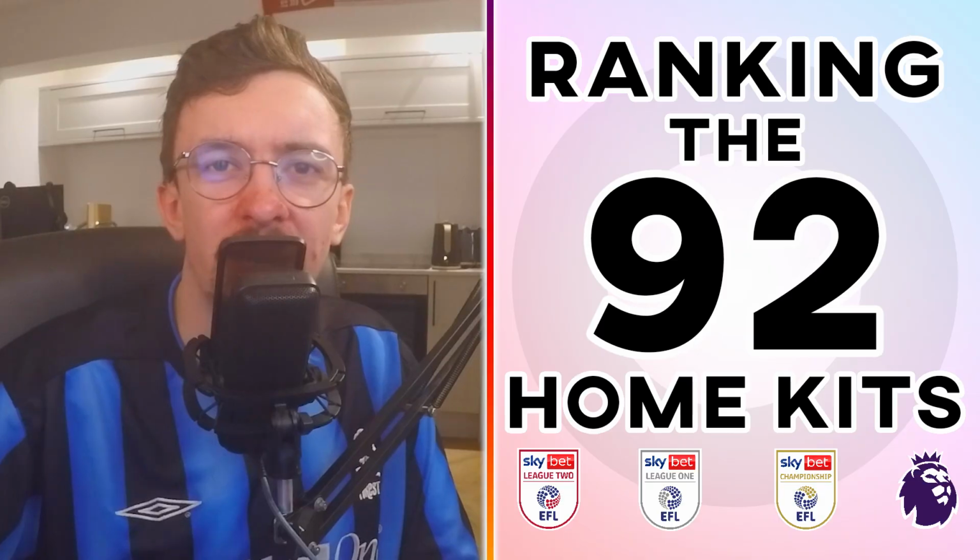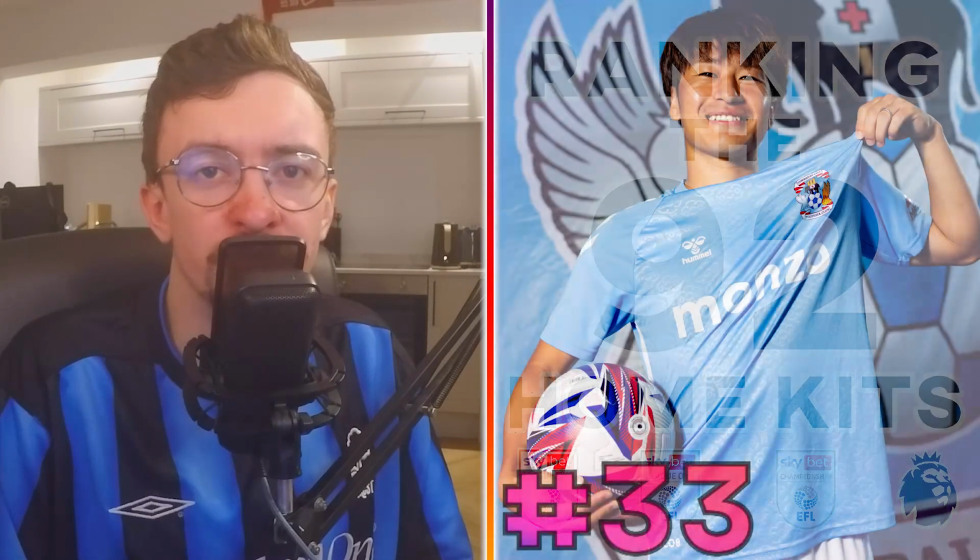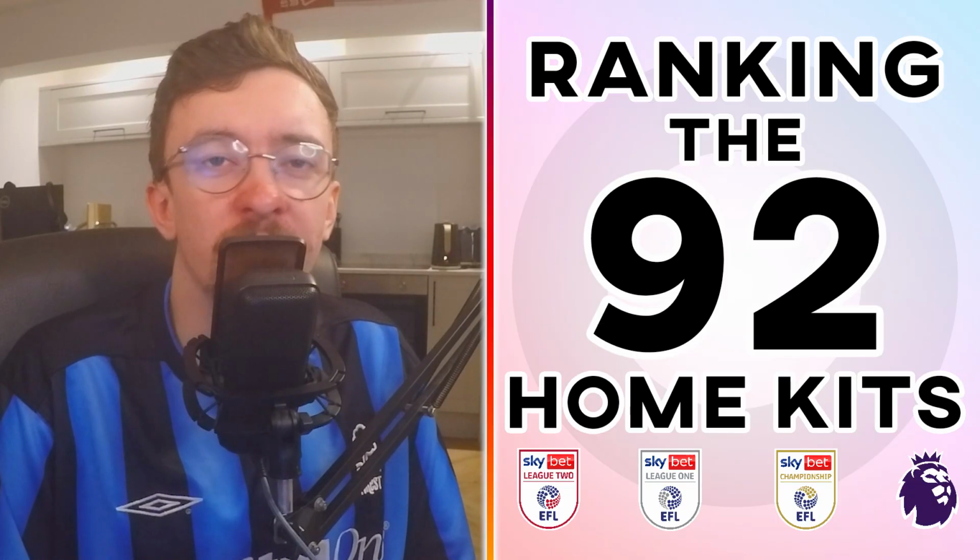Come on now. And in 33rd place, I've got Coventry City. Only the second Hummel shirt so far, and this time it's Coventry City's 24-25 shirt. It's inspired by the origins of the city of Coventry, and it features a modern interpretation of the Cofa tree on the front and back, which is how Coventry got its name. It creates a lovely looking sublimated pattern that makes for quite an understated design, but I like it. It's very solid. Bosh.